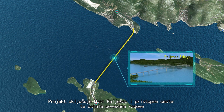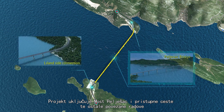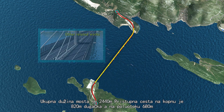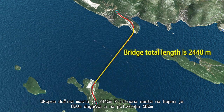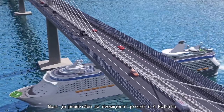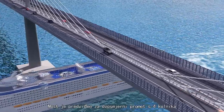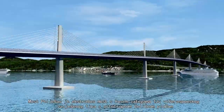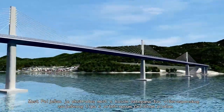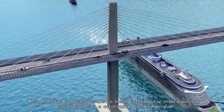It includes the Pelješac Bridge, access roads on two sides, and other related works. The bridge total length is 2,440 meters. The mainland access road is 820 meters long, while the peninsula one is 680 meters long. The bridge is designed for two-way traffic with four lanes. Pelješac Bridge is a six-pylon multi-span extradosed cable-stayed bridge with an orthotropic steel deck.